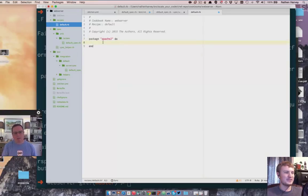Gotcha. One attribute that we might specify is the action for this particular resource. And the action for this resource is install. And what install means is that Chef will test the current running system. Is the package Apache 2 installed? If it's not, it will install it. If it is, then it's already met this desired state. Gotcha. That makes sense.